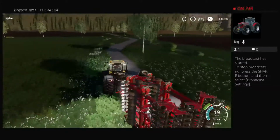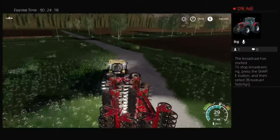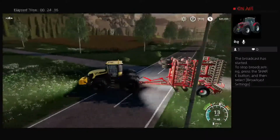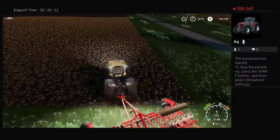Grass is up, so it needs to be fertilized. Looks like our mustard's coming in, so it needs to be fertilized. There's no traffic until you pass the bridge up there on the two lanes, so it's no biggie.